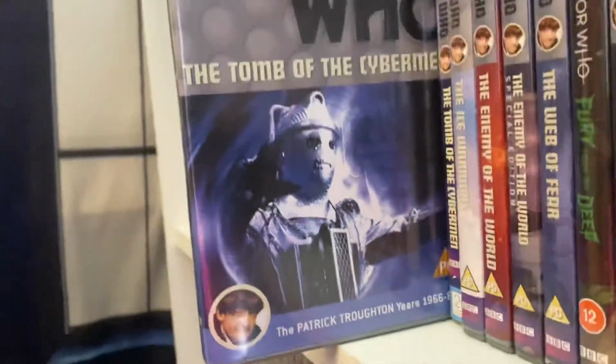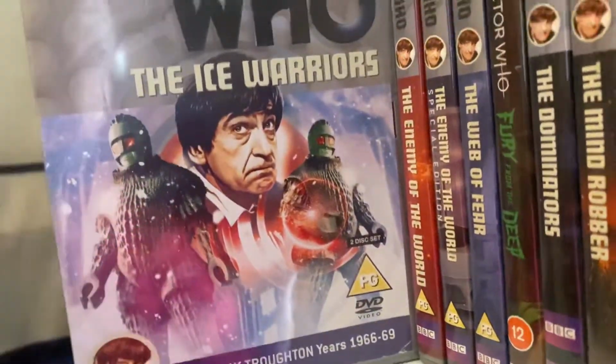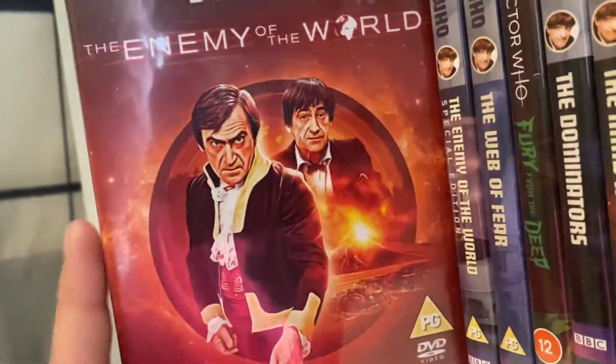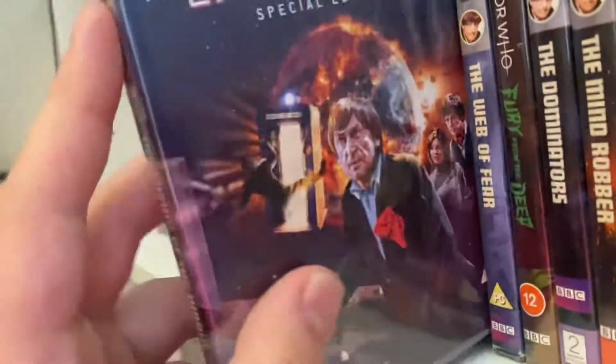Just look at that gorgeous image of the Cybermen. Tomb of the Cybermen Special Edition, which is a good series. The Ice Warriors, not a great Second Doctor story, but it's a good story to introduce the Ice Warriors. Enemy of the World, the 2013 DVD release. It's okay. I do love the special edition though.